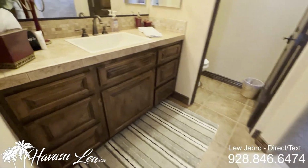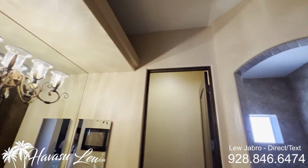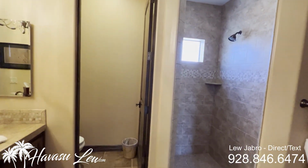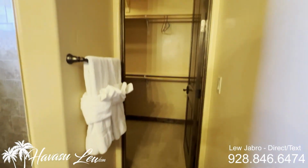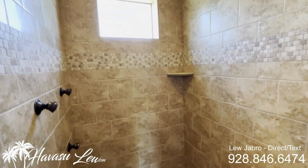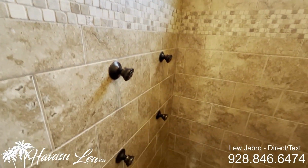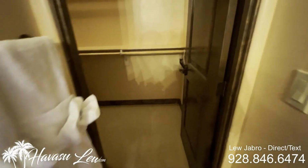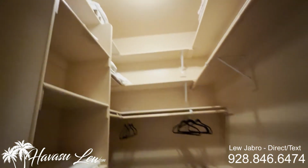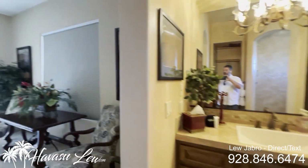So you have a master bath, tiled counters, tall ceilings, walk-in shower, and a walk-in closet. Dual heads in the shower, towel goes all the way to the ceiling. Toilet has its own door. And you have a walk-in closet. All right, let's go check out the other side of the house.